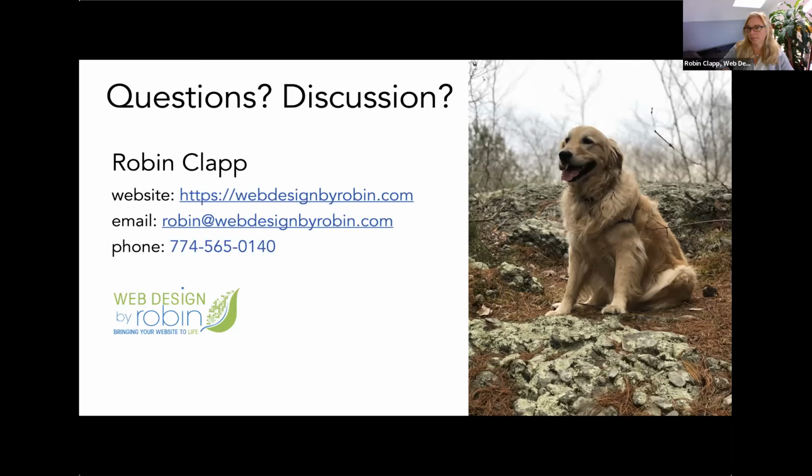So depending on what platform your website is in, you could Google it, or you could ask your web designer. But usually the hooks are in there so that you can easily access the things needed for making a website accessible. Fantastic.